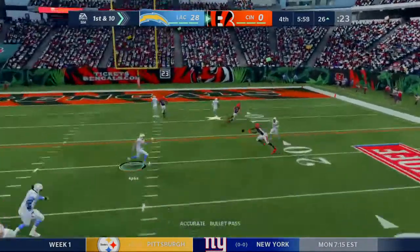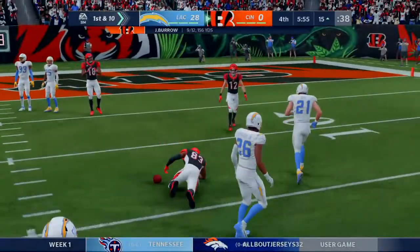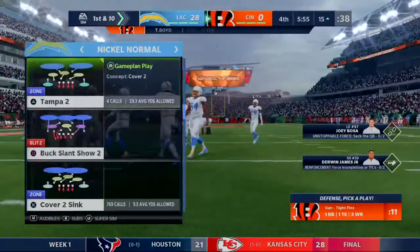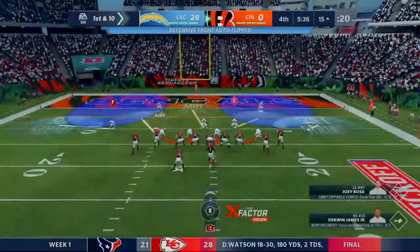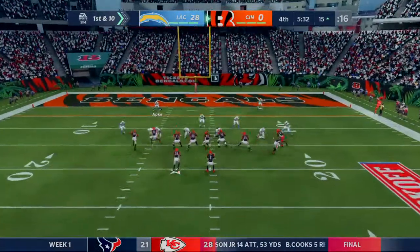Now Burrow on 1st down. He completes it to Boyd. And taking it to the 15-yard line before he's brought down. 11 more yards that go around. A 1st down as well. Line of scrimmage, the 15. It's 1st and 10. 15-yard line.